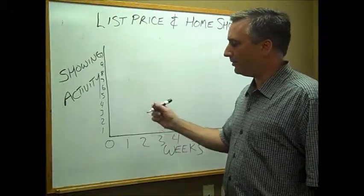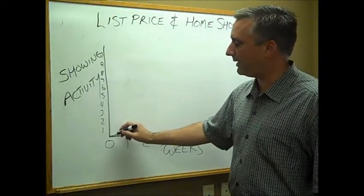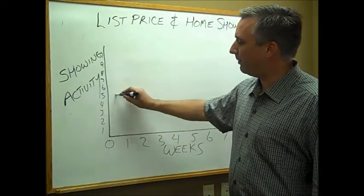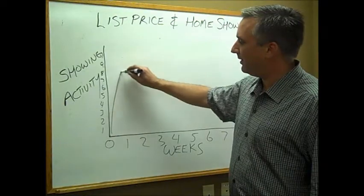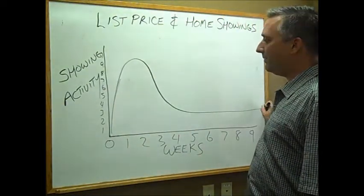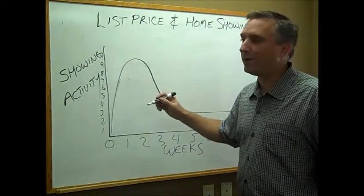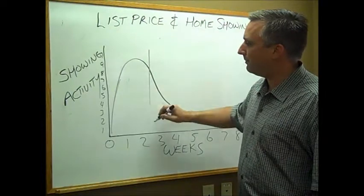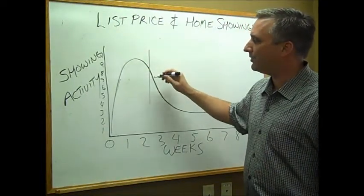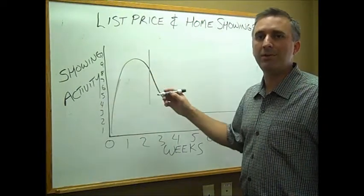Generally speaking, the curve of activity at the house over the weeks, as it's released as a new listing, gets a nice burst of activity out of the gate, which eventually comes down to a pretty flat plane. So if you have your house priced correctly, somewhere probably by here, when the activity is near its peak or just starting to decline, somewhere in these first couple of weeks you should probably see an offer on the house if it was priced correctly.